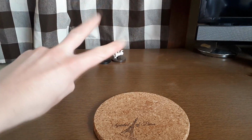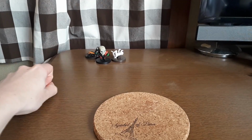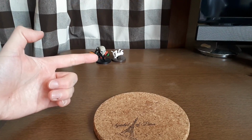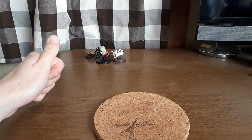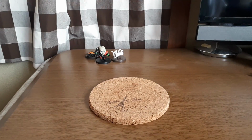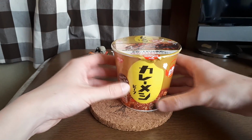For 2 days I am eating 2 types of noodle-like food. One cheap and one expensive. And based on taste and price and calories and maybe even the use-by date, I can tell you which is the best to hoard in an apocalypse scenario. But today, I said noodle, but it isn't.